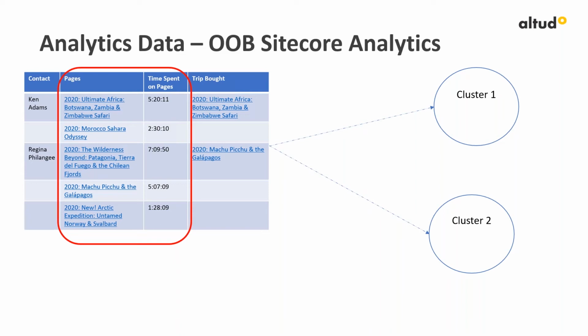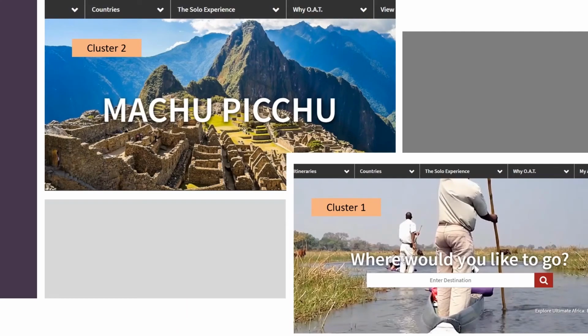So by visiting several pages, our algorithm will create clusters and you'll be placed into one of these clusters. And the cluster may define a few things, such as what kind of product you're interested in, like Africa versus South America, and then what adventure the product has, such as small ship versus small group adventures. Based on that, you can show different banners. So for example, for the Africa small ship adventure, we can show the banner on the bottom right. And then for the South America land adventure, we can show the banner on the top left.